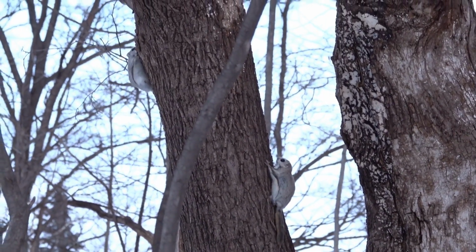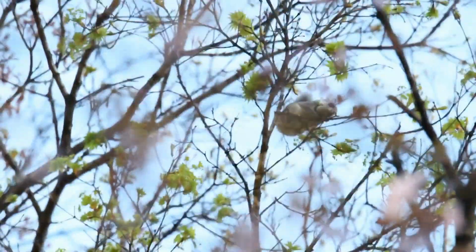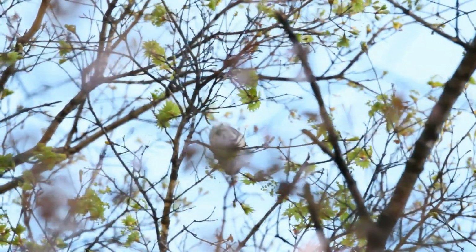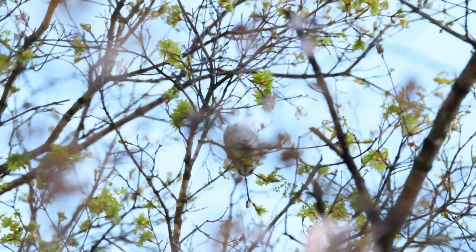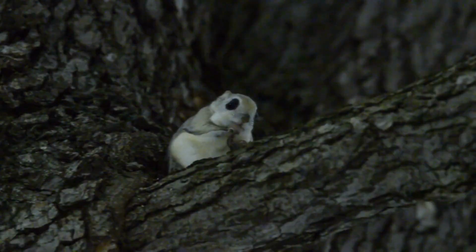But despite these challenges, these tiny daredevils continue to thrive, adapting to their changing environments with remarkable resilience, reminding us that sometimes the most extraordinary journeys begin with a single leap. Their story is a testament to the incredible adaptability and perseverance of nature's creatures, and a reminder of the wonders that can be found in the world around us.